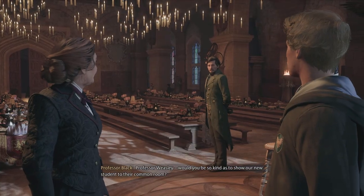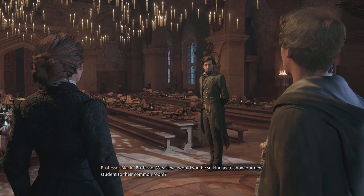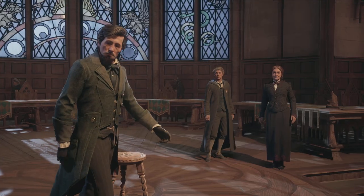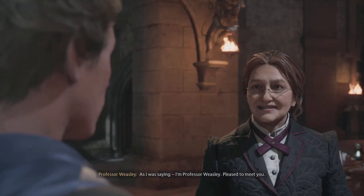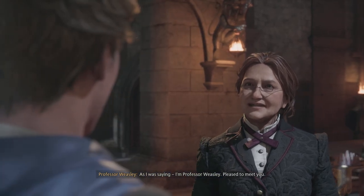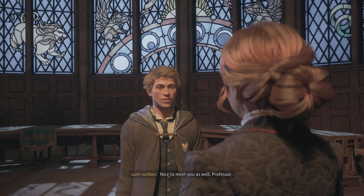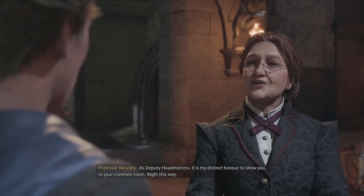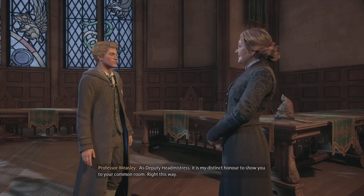I'm... Professor Weasley, would you be so kind as to show our new student to their common room? I shall see to it, sir. As I was saying, I'm Professor Weasley. Pleased to meet you. Nice to meet you as well, Professor. As Deputy Headmistress, it is my distinct honor to show you to your common room. Right this way.